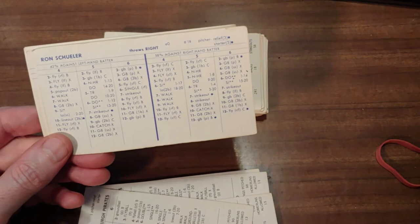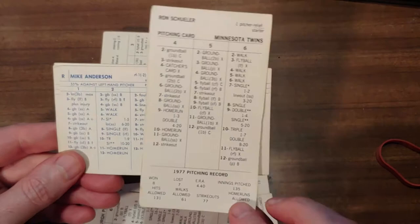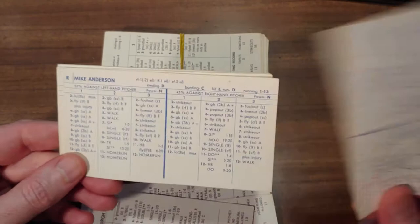Brent Strom is gone. Stan Wall, Jerry Devanen, and then we have Ron Schuler. Well, this could make it. 4.40 ERA and a long man, but he's a right-handed reliever. It's like the last spot on the roster. You need a guy, the fourth reliever on your team.